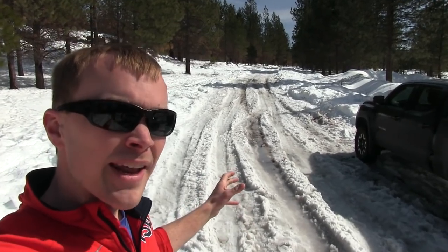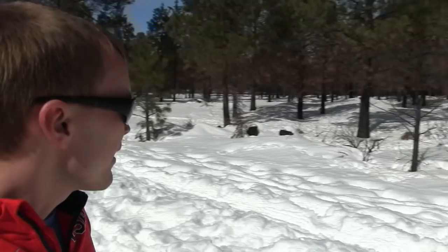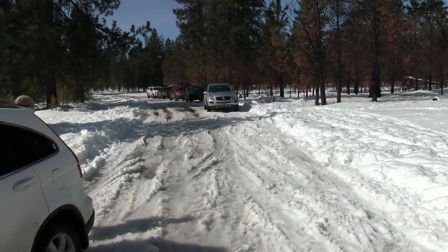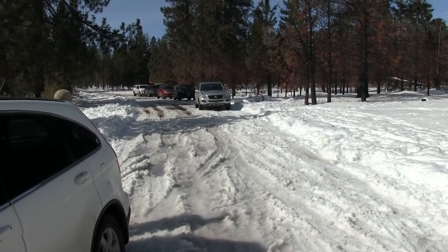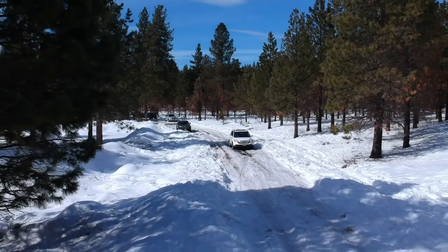So this is where we're headed. You can see that a few vehicles have tracked it in for us, which is good. Interestingly enough, quite a few people haven't felt comfortable making the drive down the road. We've got a Mercedes M-Class. We've got a, looks like a Nissan Pathfinder, or maybe it's a Rogue. Ford Edge, Toyota 4Runner, and a Ford F350 down the line.